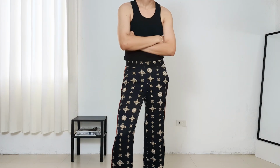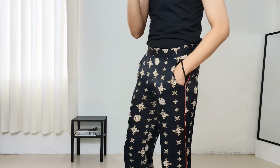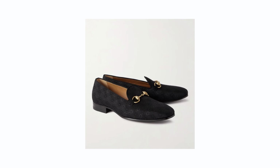For the pants guys, I used this pajama pants that I got from H&M. It feels really luxurious because of the design and the fabric. Really flowy, which is just perfect for summer. I wore my Joseph Spectator loafers here, but you can also wear some slippers or maybe slides.